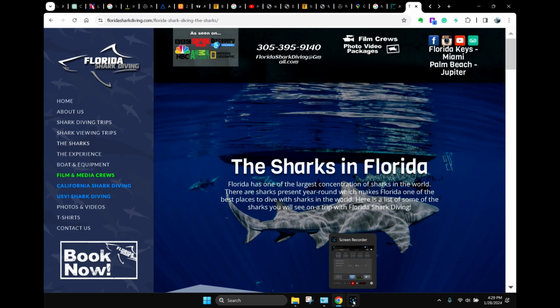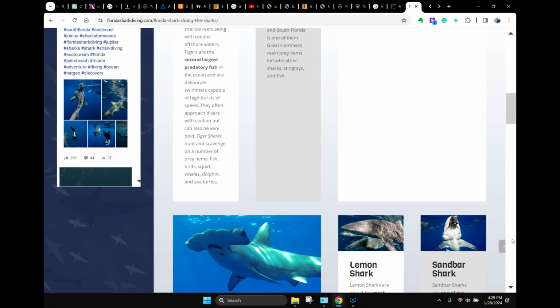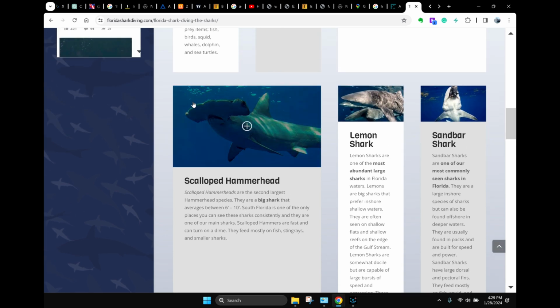So the question is, what kind of species do you find in Florida? You find a lot of species. Let's just look at it. But overall, it's bull sharks, black tips, tiger sharks, lemon sharks, bonnet head sharks, an occasional great white. There's hammerheads. All right. You've got sandbar sharks, black tip sharks. Here's a scalloped hammerhead. You can see the scallops.